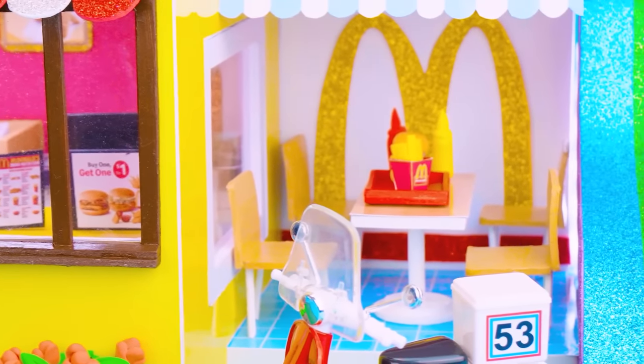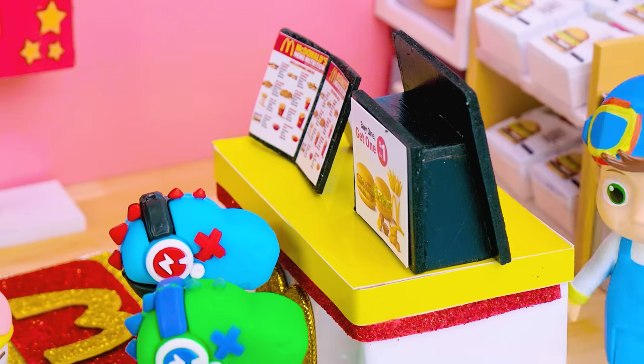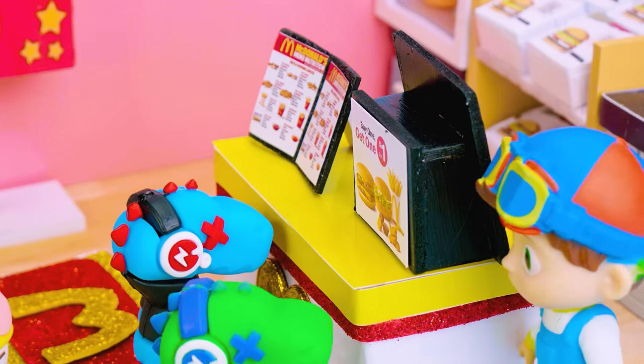Do you like to eat McDonald's? I have an idea with McDonald's. Now today, the main part, I would share with you how to make a beautiful McDonald's restaurant with a mini hamburger vending machine. Hope you like this.